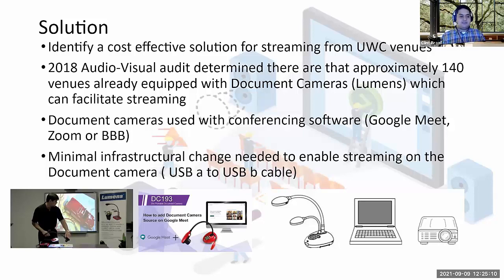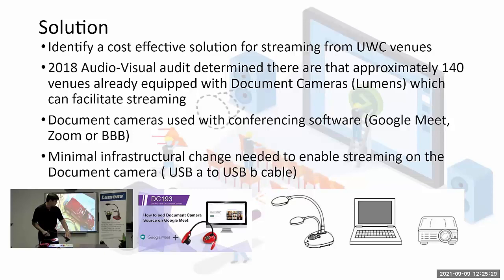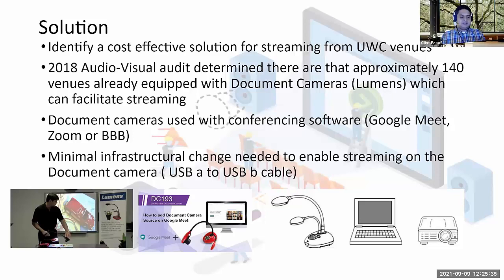All you need is a conferencing tool. I'm using Zoom, but we've also tested it with Google Meet and Big Blue Button, and they work great on all of those platforms. They are 1080p cameras and come with a light source, so you get really good visuals. The main thing is that minimal infrastructural change is needed. It's basically one additional cable that we needed to plug in to make the system work.